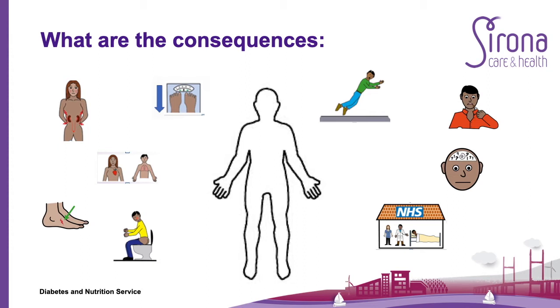We can see by the pictures on this slide that malnutrition can affect all parts of the body. Malnutrition affects every system in the body and always results in increased vulnerability to illness, increased complications, and in very extreme cases, even death. Let's take a look at each one in a bit more detail. Weight loss. This is often what is detected first.